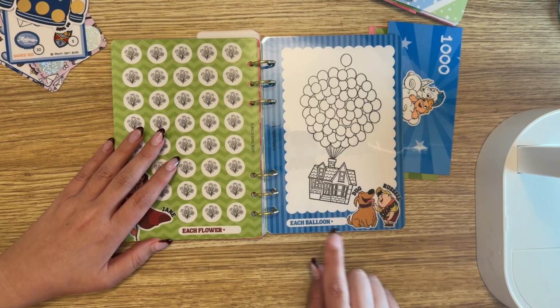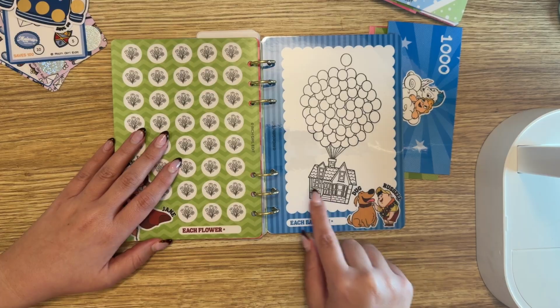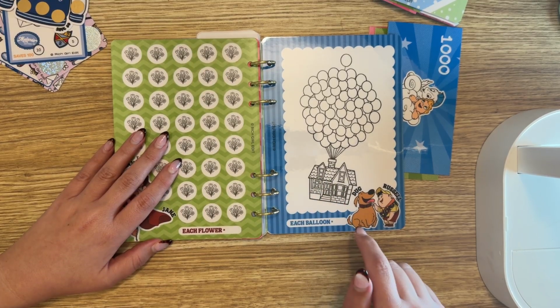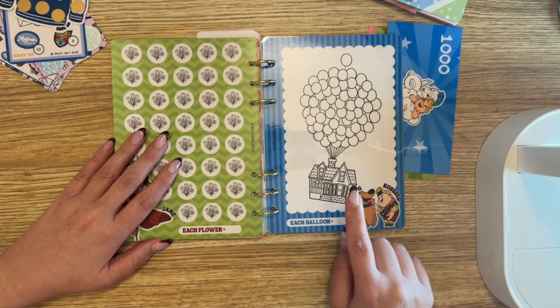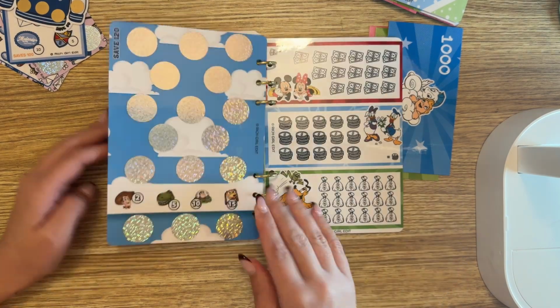Anyway, Doug and Russell are each balloon, nominate the amount, and then color. I thought this was such a cute color and save. You could also use the house. So this one could be extra, or if you did like $1 a balloon or whatever. But yeah, I thought that was super cute.